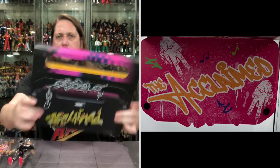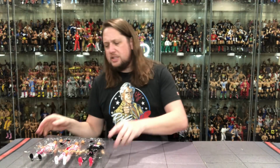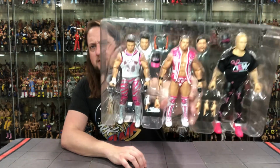Nice yellow background, looking good, but we're off to the skyhook off to the side. Oh my gosh, watch out, like a young Jabbar. Who would have thought? But there they are in the plastic prison, looking good, and got some weight to these figures. A little hefty right here.